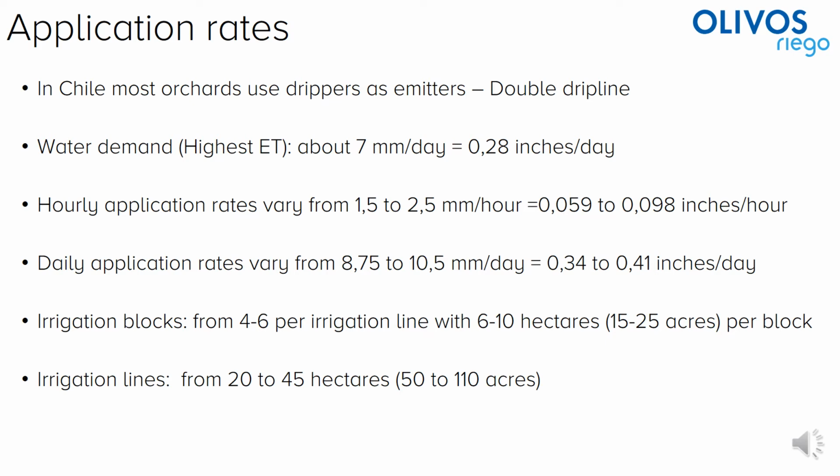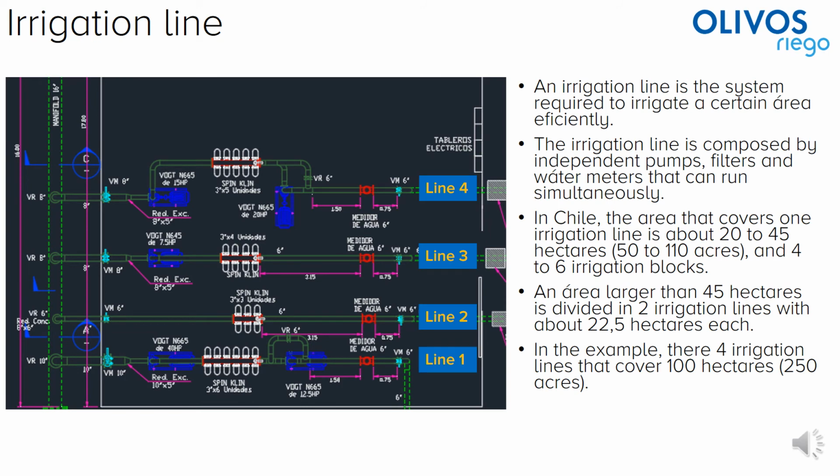Normally, irrigation blocks vary from 4 to 6 per irrigation line, with 6 to 10 hectares or 15 to 25 acres per block. And they may have multiple irrigation lines from 20 to 45 hectares, or the same as 50 to 110 acres. I would like to explain a little bit what we call an irrigation line. An irrigation line is the system required to irrigate a certain area efficiently. The irrigation line is composed of independent pumps, filters, and water meters that can run simultaneously. In Chile, the area that covers one irrigation line is about 20 to 45 hectares, or 50 to 100 acres, and 4 to 6 irrigation blocks.